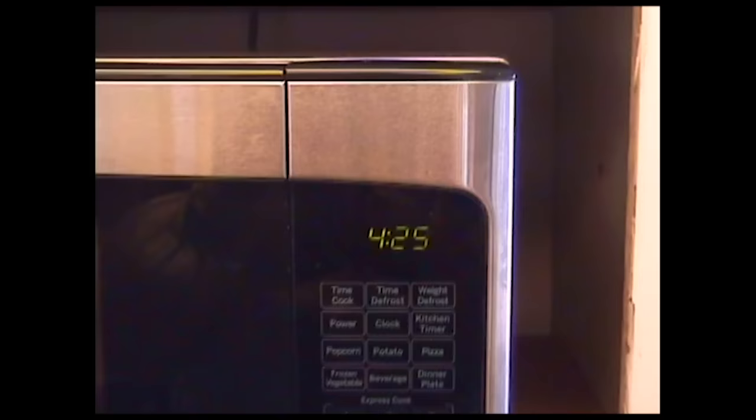I feel like the light on this microwave is extremely dim. Can you see the food? Are you able to see the food in there? Can you guys see the food? I'm trying to focus on the food, but all I can really see are my washboard abs.